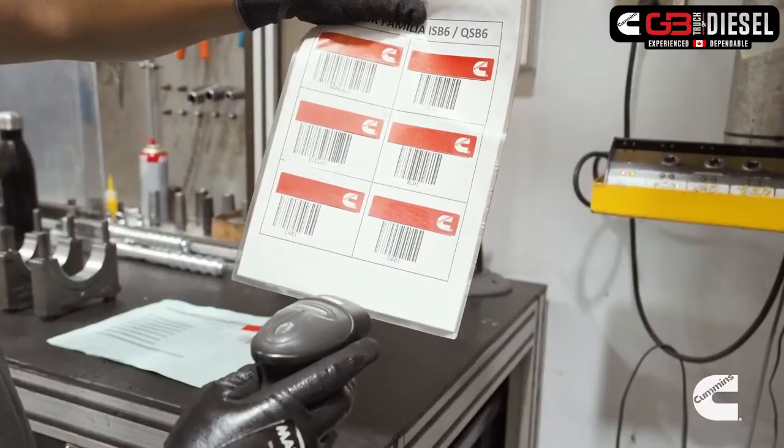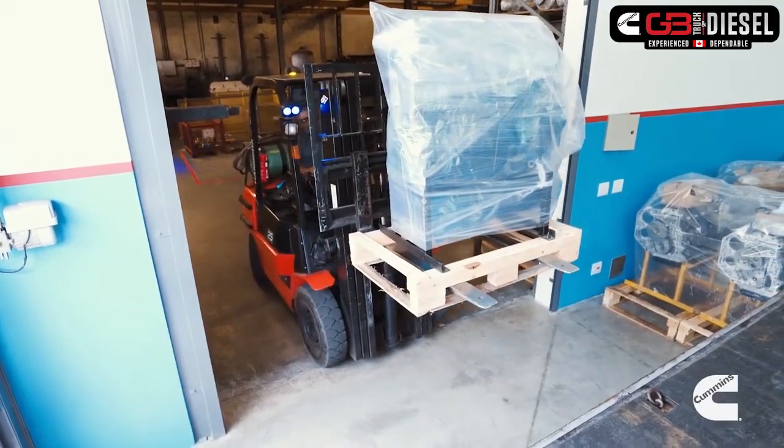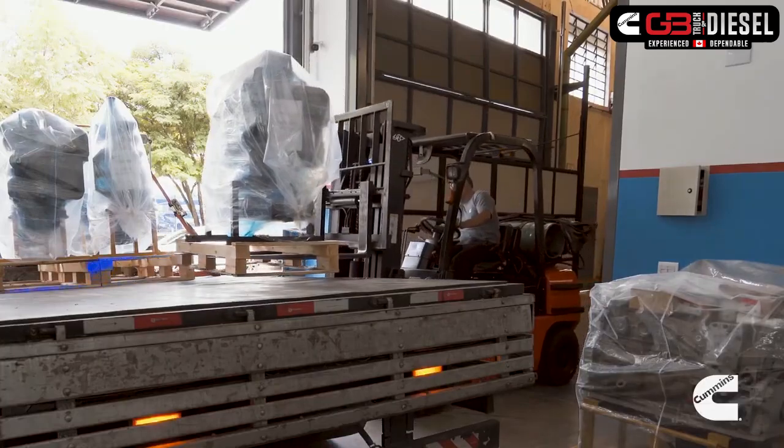And if you need to get your equipment quickly back into service, replacing the entire engine with a Cummins Recon can be faster than trying to diagnose, disassemble, and repair.